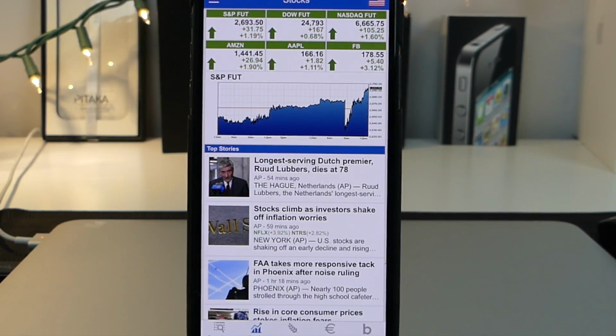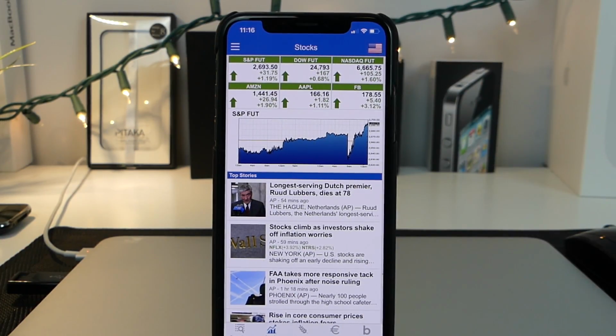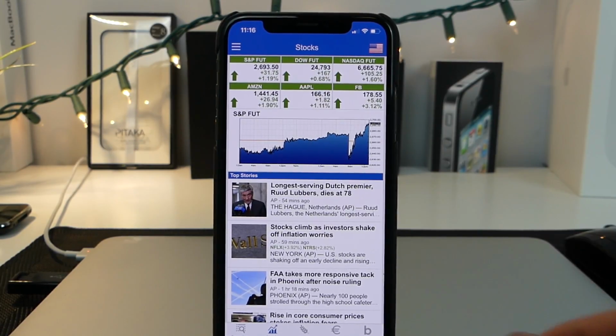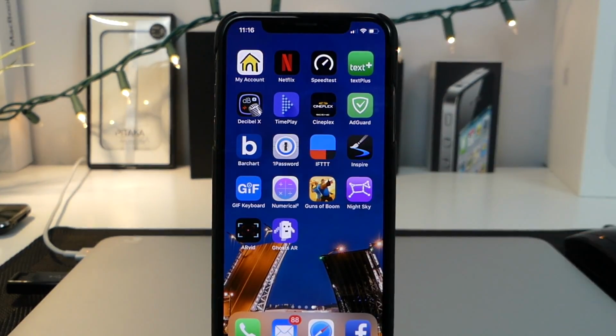At the bottom here you guys can see that we do have a couple tabs. We have favorites, stocks, futures, forex, and you guys have My Barchart, which holds your own portfolio. So this one is going to be the first one that I use on the regular, and it is pretty boring. And for those who don't play stocks or don't have any investment plans, you guys just disregard this one. Jumping on to the next one, we have 1Password.